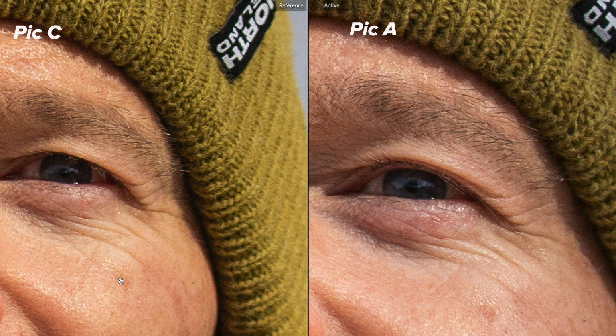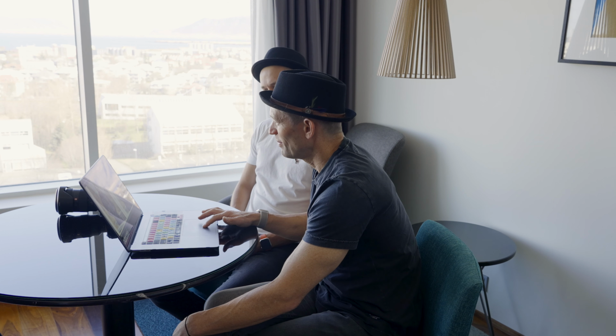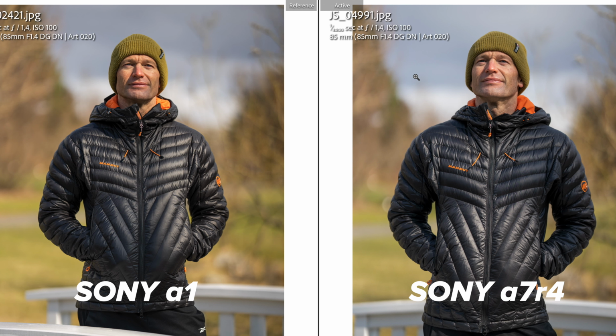I actually don't know which one's which now because I'm confused. Let's guess. I go with the left one is the 61 megapixel from the R4 and the right one is the Sony A1 with 50 megapixel. Right, let us put the data up and see. It's actually the other way around. Again, wrong. We literally don't know what we're talking about.